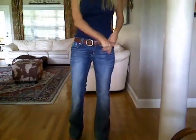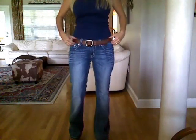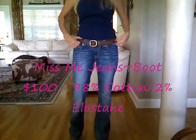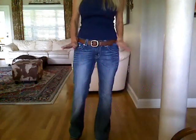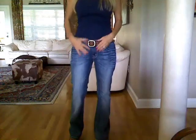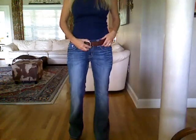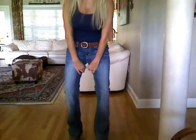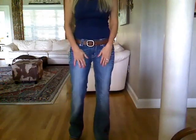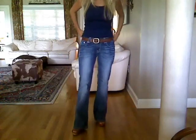This is where it all began. I got these jeans at Dillard's, and they are the Miss Me, Do You Miss Me, Miss Me jeans. And these are a size 30, because I was told they run small. Well, now, they're not tight at all. I probably could have stood to wear a 29. You can tell that they're a little bit big, but they feel great, and I'm sure that I will wear them. But these were $100.